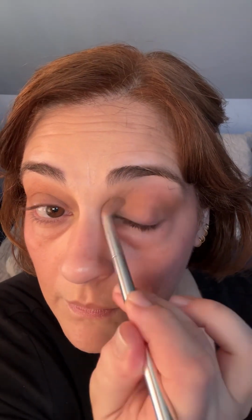Butterscotch. I think I could shut the fan off now, so it's not annoying. Okay, let me blend this a little better. I do have a lot of lid real estate. Everybody's a little bit different. I want to do my updated technique on how I do my eyeliner. I'll show you here, but I'll do a separate video of it.